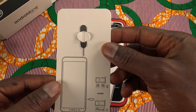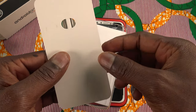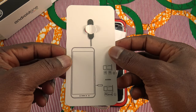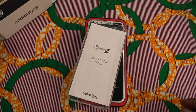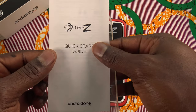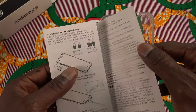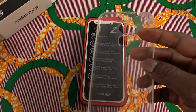And here's the pin to obviously remove the SIM tray and everything. Well packaged and meeting world class standards, to be honest, from all we can tell for a first attempt from a manufacturer in Africa. And here is the guide, nicely packaged, simple, to the point, concise, small, but yeah, to the point. Yeah, it's nicely done up.